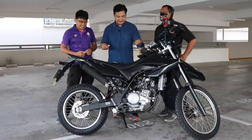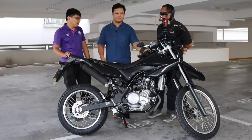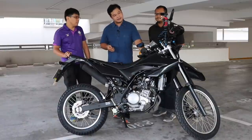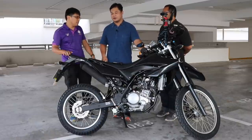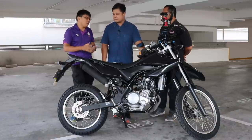Then another accessory will be a skid plate. Skid plate for adventure bikes, so that rocks won't hit your engine. So that's one coming over as well. Other accessories, not so much. Maybe I will wrap the bike. So safe to say that there are some accessories for the WR155.